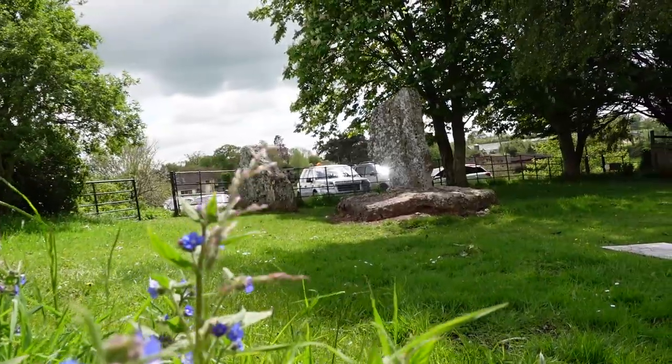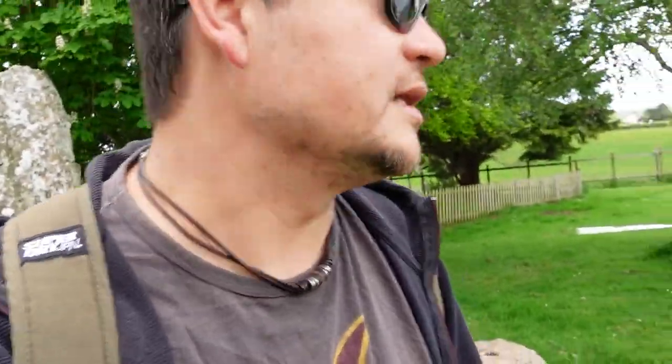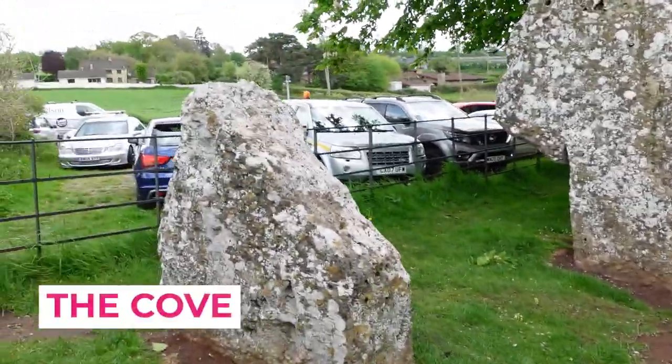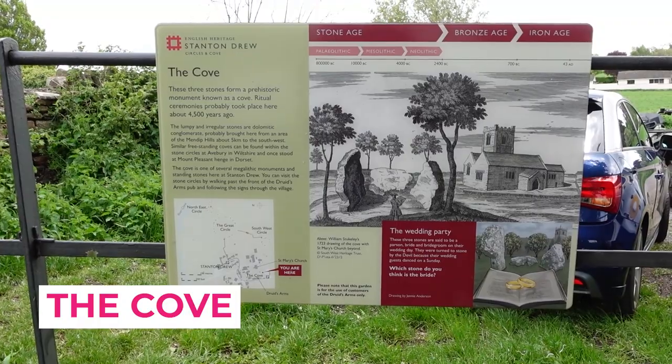So we're at the Druid Arms pub in Stanton Drew, and in the pub garden is this. This is actually called the Cove, and it's believed to be an old burial chamber.